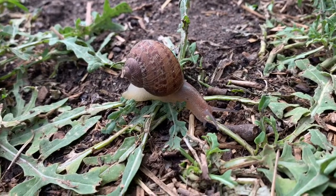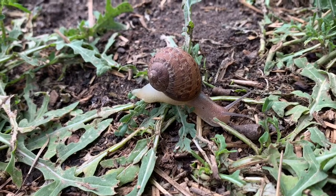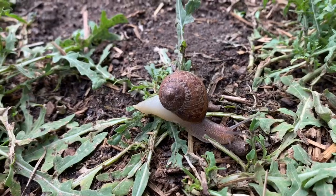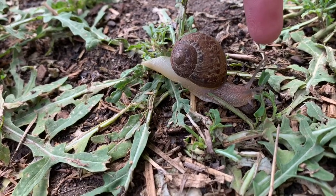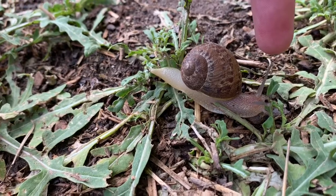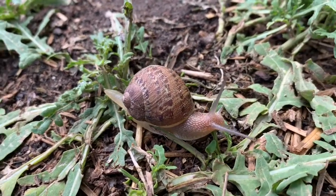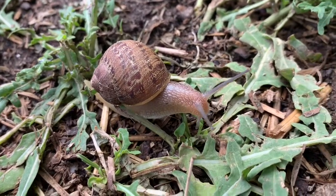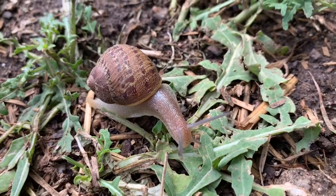It's fun to watch. Look at those things on the end of his head. Those are called eye stalks. They're not antennae like you might see. Look what happens when I get close. Whoa, whoa, whoa. He's wiggling away. He has eyes on the end of those. Isn't that so cool? I wonder where he's going. He's not getting there very fast, that's for sure.